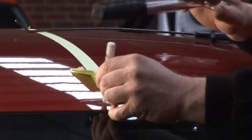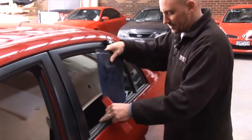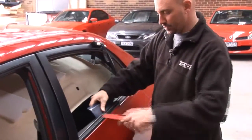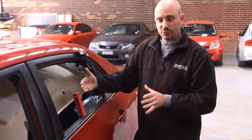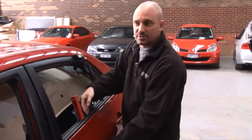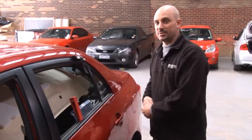affecting the paintwork. This is a window guard, and as the name suggests, it goes in front of the glass and protects the glass from any possible scratches from when you put a tool down in the door. This wedge just opens that up a little bit, and we can get a tool down in between here and work dents that are in the doors, and that's quite often your shopping trolley type things, and of course with this particular car, hail damage as well.